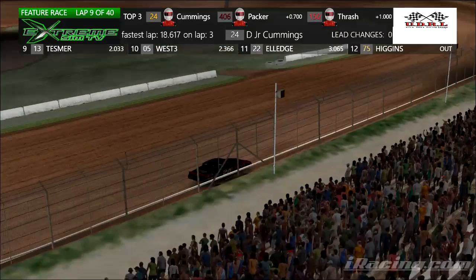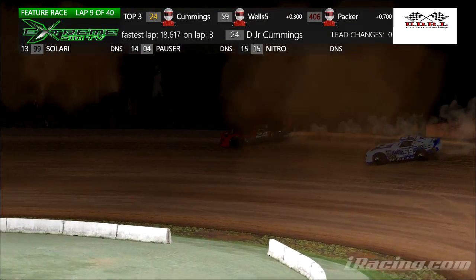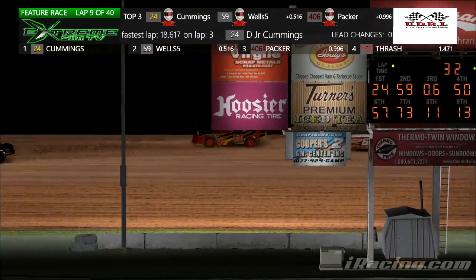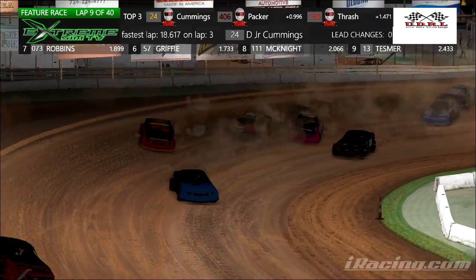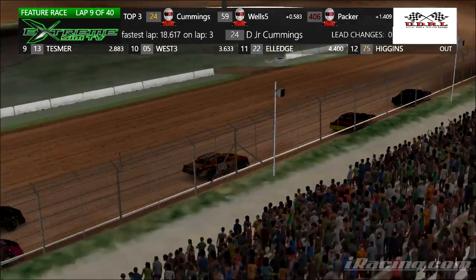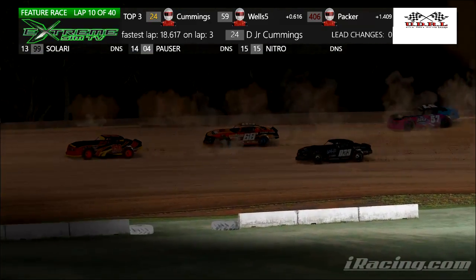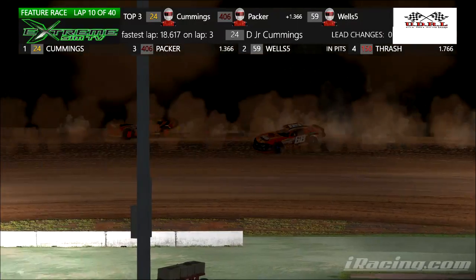Everybody working their way through here. 9 out of 40 in the books. And Daniel Cummings Jr. is starting to just pull away from everybody. Side by side behind them as well. You see the 150 there with Ronald right behind him. Now it's going to be a 3-wide battle here for 5th. They're doing a good job holding their lane. 30 to go next time by. But he's right there with them trying to make it work up to the high side of the racetrack. The 57 up high as well. He's trying to work his way through. That's Austin, trying to come up with running room.